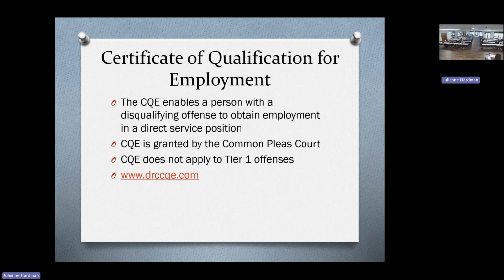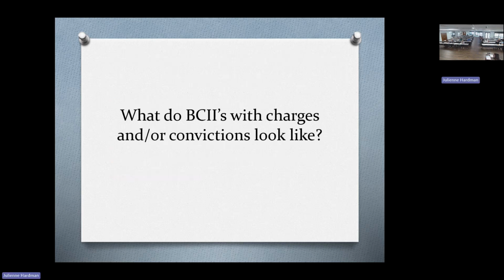Okay, so BCIs. What do BCIs look like with charges or convictions? Anybody had the pleasure of seeing any of these? Where it comes back with stuff. It cracks me up because, and I'm dating myself, but it reminds me of a dot matrix printout. It doesn't look like something official. And so the first time I saw it, I'm like, what is this? Is this real? And yes, it's real.